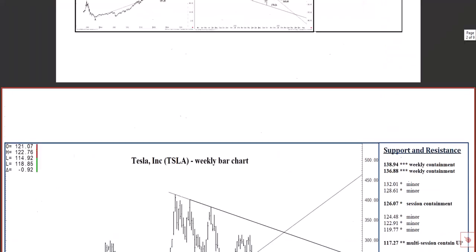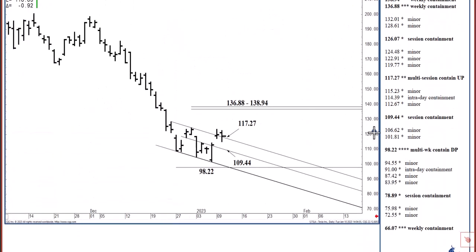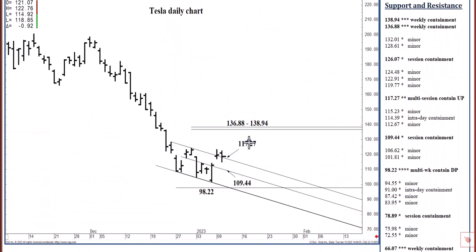So that's kind of what I'm seeing. And that is the upside. Let's talk downside today. If we break or open below 117.27, we might reach 109.44 on an intraday basis. This can contain session weakness. On the way down, we have 114.39, and that remains an intraday support level.